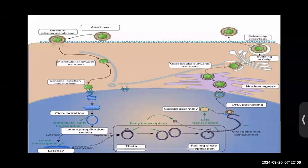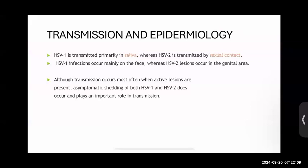Please, next slide. Now, HSV-1 is transmitted primarily in the saliva, while HSV-2 is transmitted by sexual contact. HSV-1 infection occurs mainly in the face, while HSV-2 lesions occur in the genital area. Although transmission occurs most often when active lesions are present, you can have asymptomatic shedding of both HSV-1 and HSV-2. Even when the patient is asymptomatic, you may still have shedding of this virus, and it plays an important role in the transmission. Next slide.